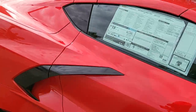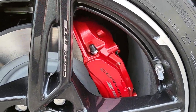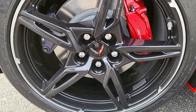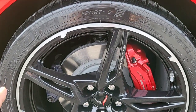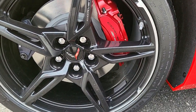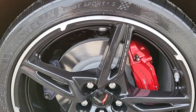Speaking about the back, you can notice too, it says Z51 right there on the caliper as well, but there's another caliper here, and that's the one for your parking brake. It's an electronic parking brake. So instead of using the hydraulic brake for the parking brake like before, we're using a separate one, and it's completely electronic. So that's the direction they went. Most supercars are like this. And I think that's the right way to go.